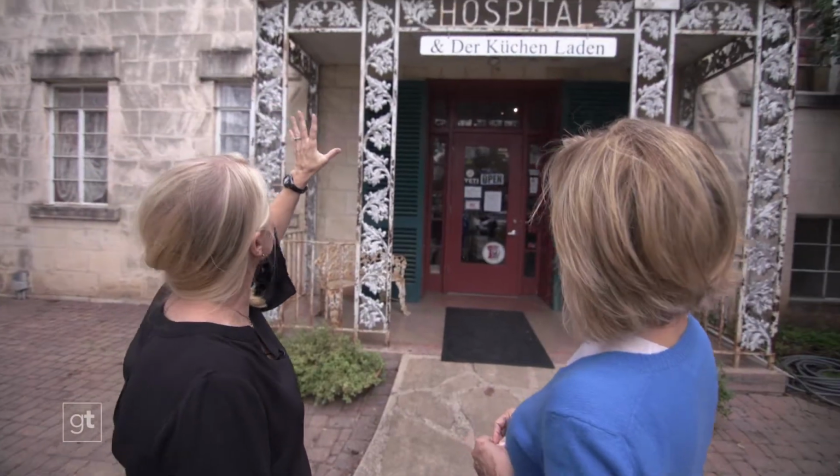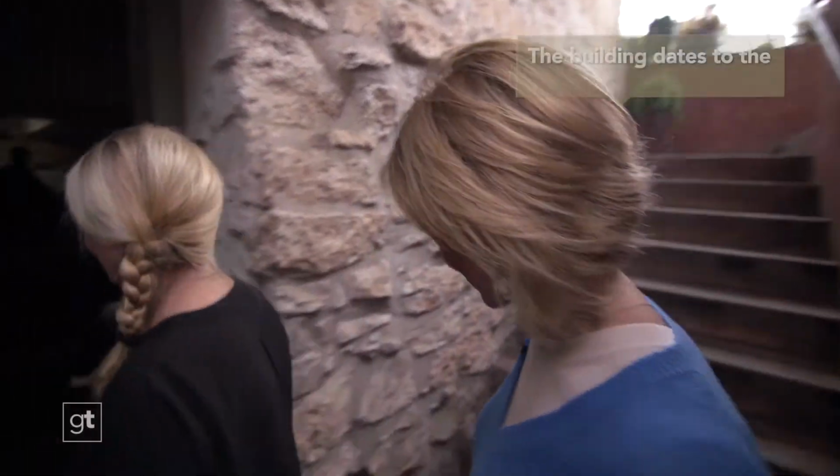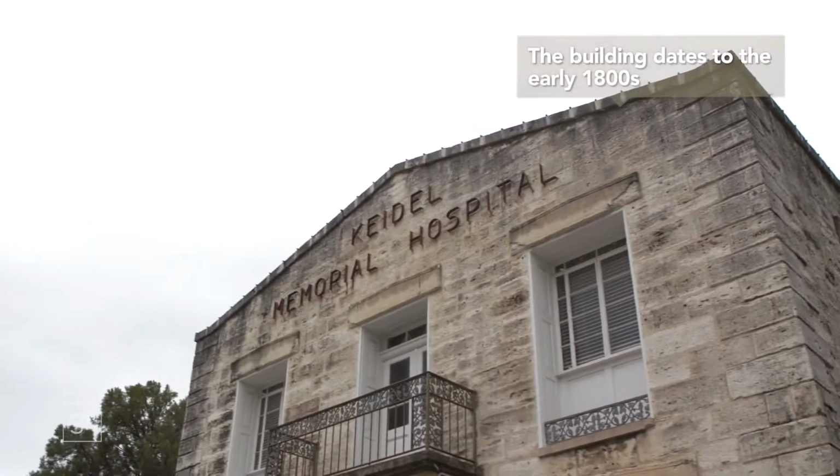All this is all original, the glass. And the operating room was right up here. Entrepreneurs Tula and Sean Smystra created the restaurant of their dreams in the cellar of this century-old hospital. And just to squash any rumors, this wasn't the morgue. It was just storage. It was never the morgue.